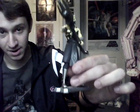Hi. As you might be able to tell, my room has changed. I'm now living in a different house, and I now have a lot less space to display my Star Wars collection. So I had to pack a lot of it up and box it up for a while. Almost all of my loose figures, such as this one, are now in boxes in that closet over there.